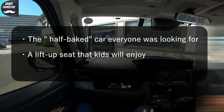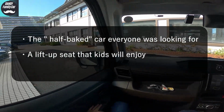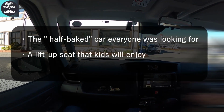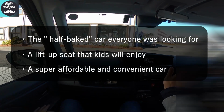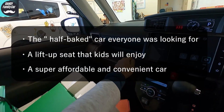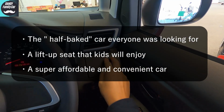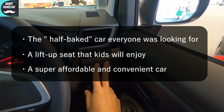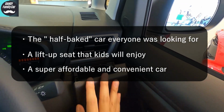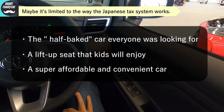When you hear the word welfare vehicle, you might be a little intimidated, thinking, I know, well, the image has changed a lot. It's simply fun. A super affordable and convenient car. In fact, I didn't even know about tax exemption until this time. If you are thinking that you might need to take care of your parents soon, you can get a sales tax exemption, so it's as good as free. There is no reason not to get one, I thought.